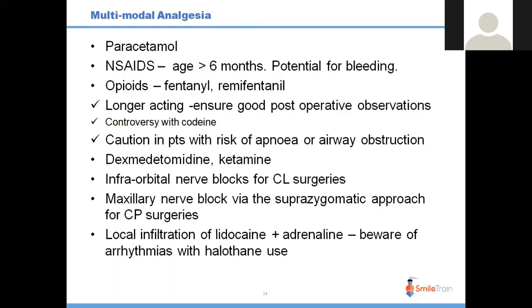Adequate intraoperative analgesia is extremely important for good recovery. And this is achieved using a multimodal approach with paracetamol, non-steroidal anti-inflammatory drugs, opioids, and regional block. Non-steroidal anti-inflammatory drugs are only used in children greater than 6 months of age. Long-acting opioids should only be given if post-operative monitoring is good and should be used with caution in those that have a risk of apnea.